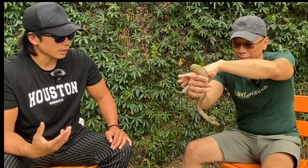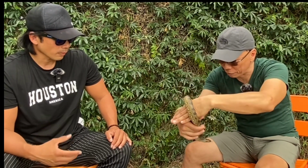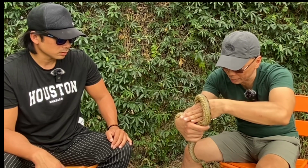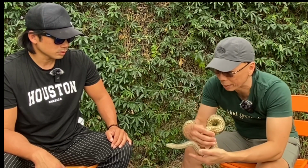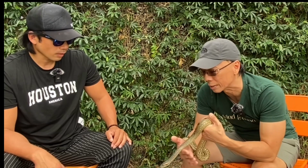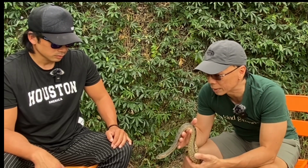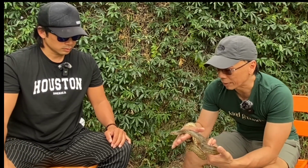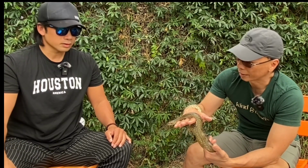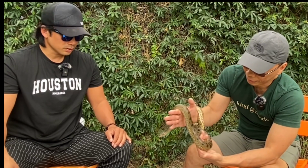And it sheds its skin. Yeah. How often? Oh, it varies, depending on how much you feed them and what kind of lighting they have. He's going to get lots of sun eventually. Some good sun right now. It's overcast, so he's getting some.